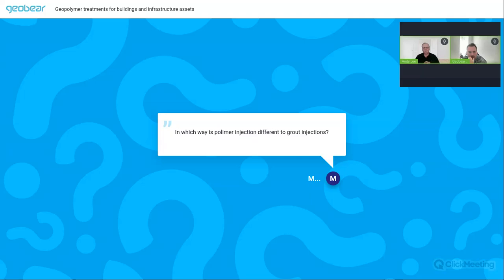Then we've got, in which way is polymer injection different to grout injections, from Manuel? It's very different. If we're talking about cementitious grouts, these are non-expansive grouts. So the way in which geopolymer works is fundamentally different. We're relying on the expansive force of the polymer to compact the soil or to fracture the soil and create hard layers. Cementitious grouting is really just a volume replacement technology. The two are not really comparable in how they work. Almost completely different.